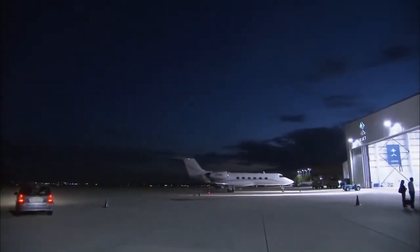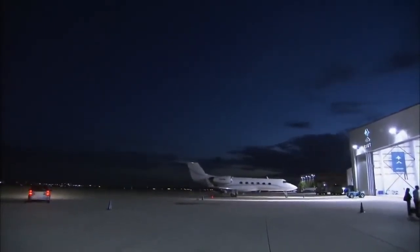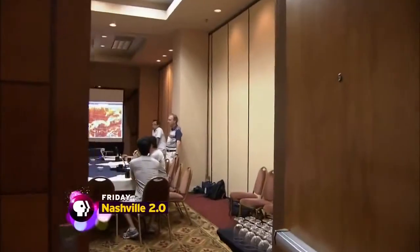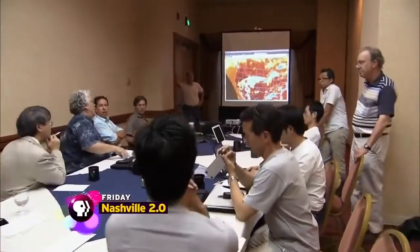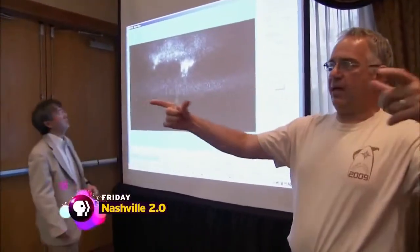The long night is over, but they know their work is just beginning. Back in Denver, the team gathers to make some scientific sense out of their spectacular sprite footage. The halo above and the elf below, and that's just because it's expanded out in front. Right. At first glance, this sprite may seem to burst up from the storm clouds towards space.